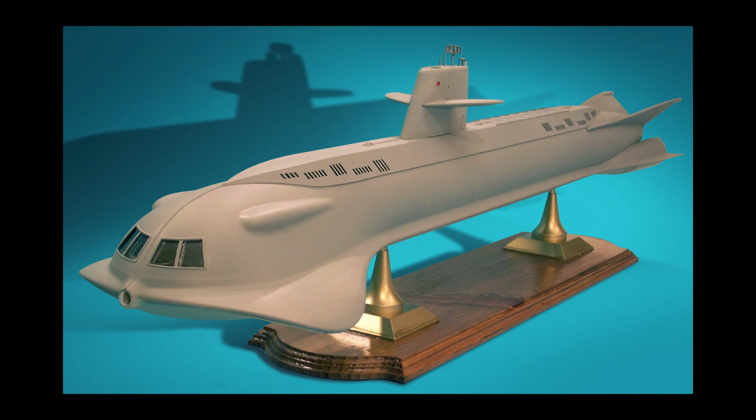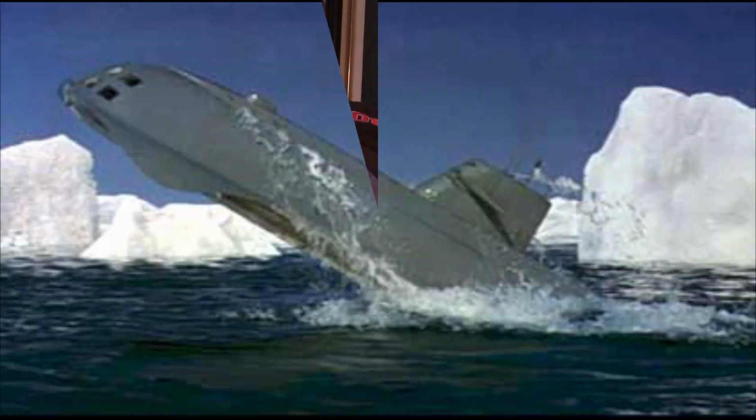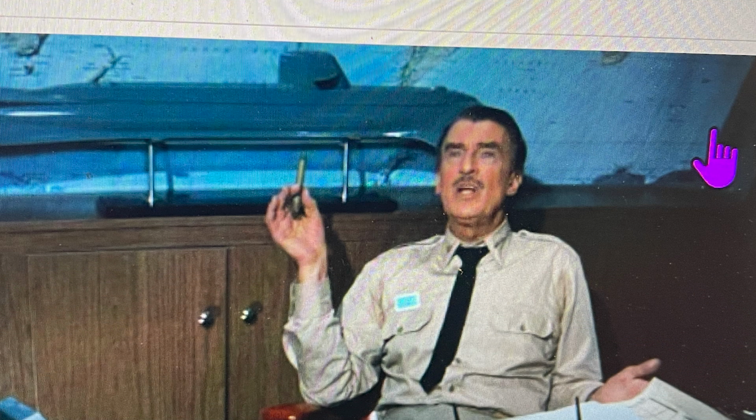So if any of you were a 60s and 70s child, and you logged as much TV time as I did, you're going to recognize this ship immediately. Yes, that's right. It's the Seaview. I heard you say it. I've wanted to build Seaview ever since I first saw it in the 1961 Irwin Allen movie, Voyage to the Bottom of the Sea. It sits on the credenza behind Admiral Nelson's desk.